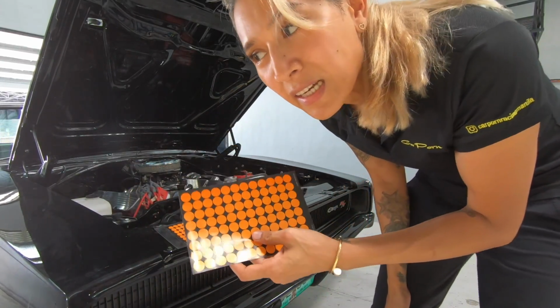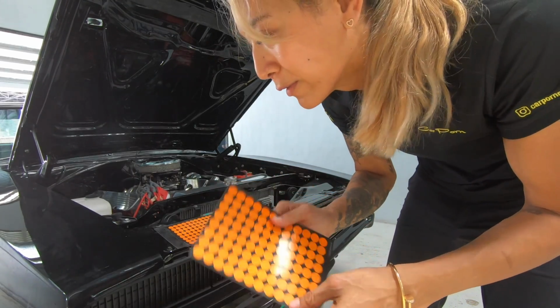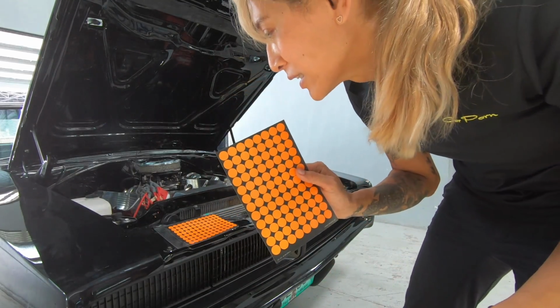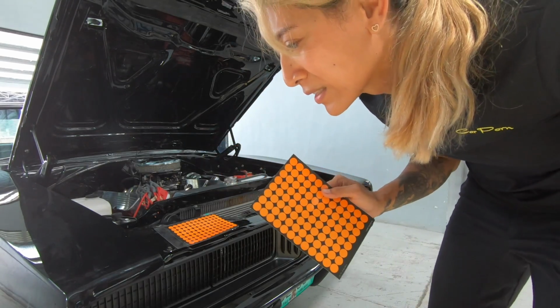I'm going to be marking the paint and seeing what the defects are so that the team can actually go over it. I'm going to be using these orange stickers. There's going to be a lot. I saw so many small things that we need to fix.